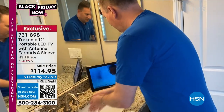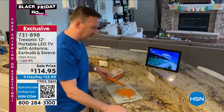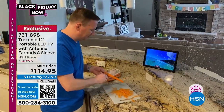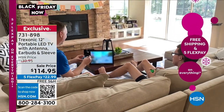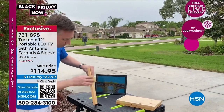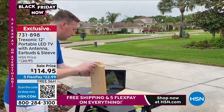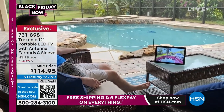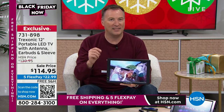This is the TV, and you're thinking, how is this possible? This is a portable TV with a battery that's built in, and this is kind of a day in the life for me. I always start off in the morning watching my news when I'm getting ready, and then I take it outside, and there's my son. We're playing his Nintendo Switch on the coffee table. Yes, you can take this one outside as well, because it's a brighter screen. Not only a bigger screen, but it is a brighter screen. Even under that Florida sun, you can still see it. But Trexonic is our number one selling portable TV brand here at HSN, and this is the big one.